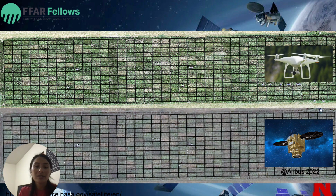And this is good because now breeders can expand their breeding experiment to more locations than what is now possible, and then choose the best corn genotype for our farmers.